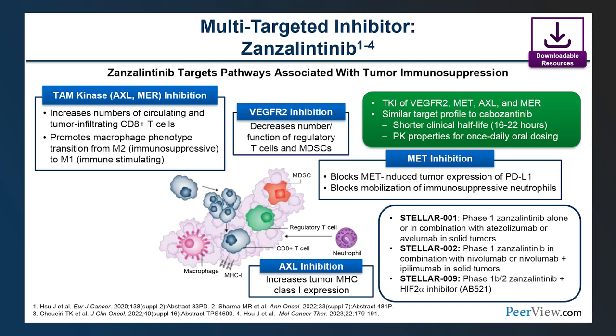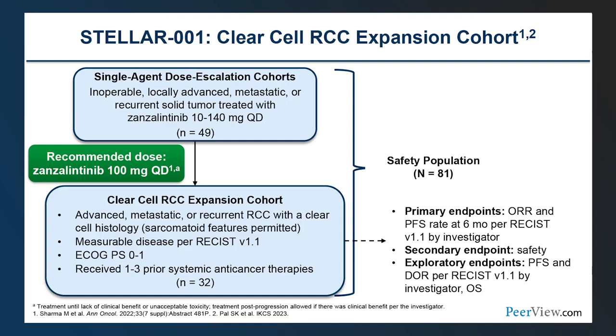At the outset, it actually looks very similar to cabozantinib in certain ways. You look at the targets of zanzalintinib, it hits MET, it hits AXL, it hits another target called MER. Just as cabozantinib does, it has some unique immunomodulatory properties as well. There's some interesting and emerging data around distribution of the agent that I think is going to have an impact around how the drug manifests and works and differentiates itself from cabozantinib. We're going to go over some of the trials highlighted at the bottom right in just a moment here.